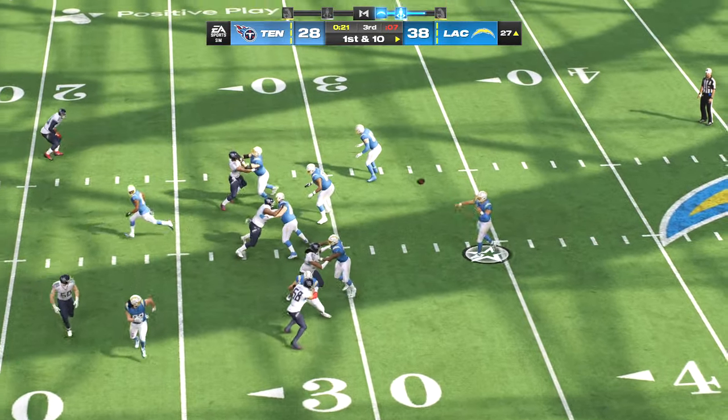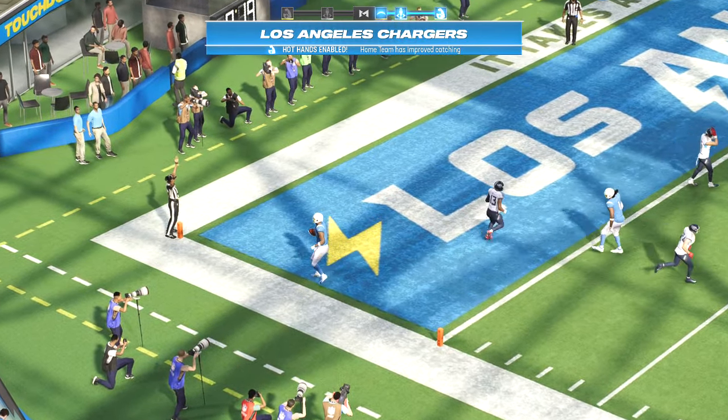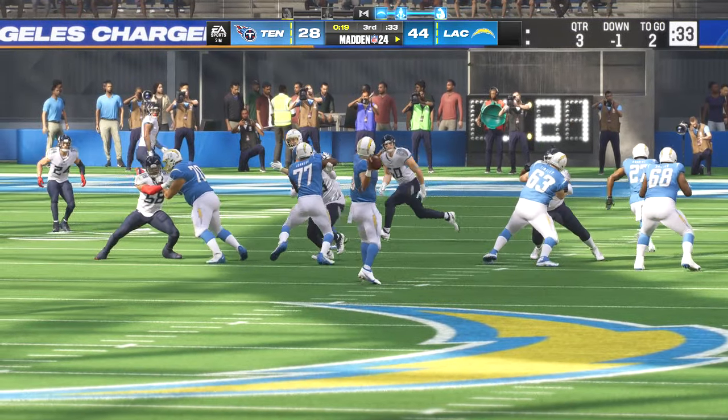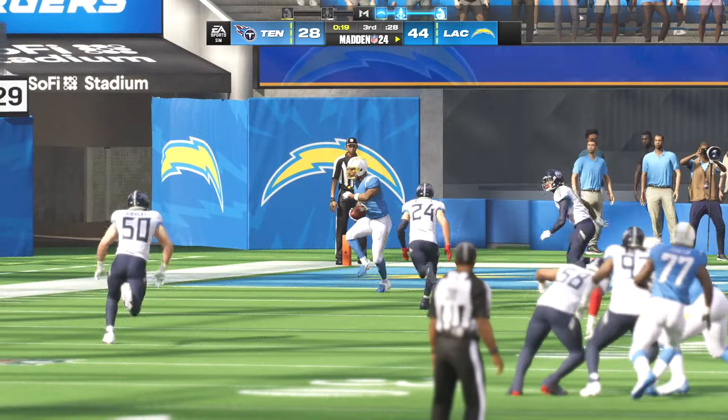Play action this time for Justin Herbert. This is caught. Touchdown. Josh Palmer, 27 yards. And the Chargers are able to extend their lead in the final seconds of this third quarter.